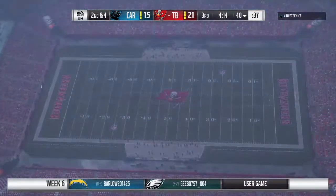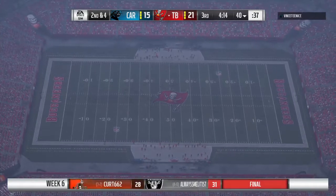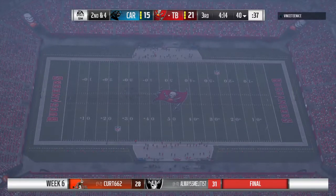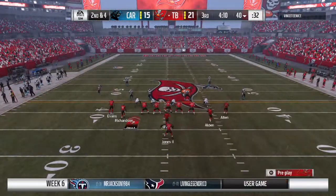Despite the blitz, they're still able to pick up a nice, solid gain. The disadvantage of blitzing often alters the normal spacing and run fits and leaves creases like they were able to exploit right there. All right, now, lucky 56.